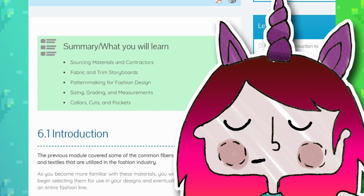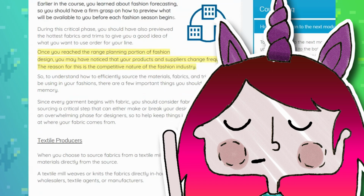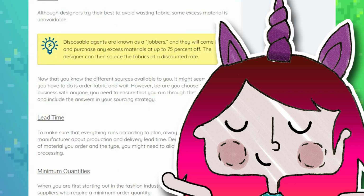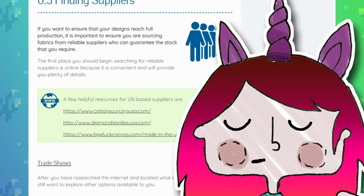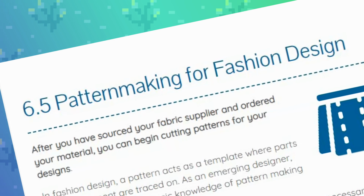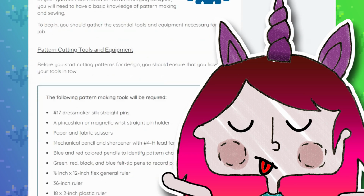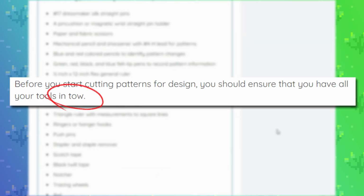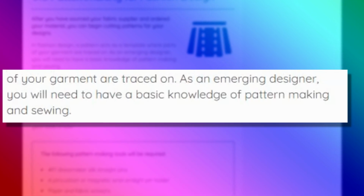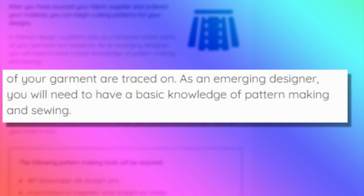There is a short introduction, then they move to sourcing the materials and how to find contractors for your jobs, what you have to consider before hiring someone, how you find your suppliers, how to make fabric and trim storyboards, and then pattern making for fashion design. At the beginning they give you a very large list of tools you have to have in tow at all times. As an emerging designer, you will need to have a basic knowledge of pattern making and sewing.